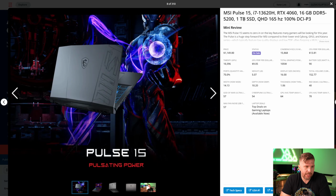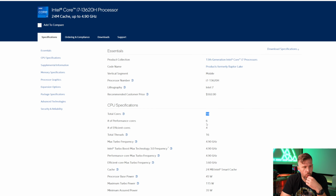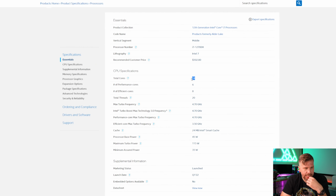One of them is the MSI Pulse 15. It comes with an i7-13620H, which is like a slightly cut down i7. It has 10 total cores with 6 performance cores and only 4 efficiency cores. The 12700H, you can see that it actually comes with 14 total cores, 6 performance cores, and 8 efficiency cores. So you're getting more performance with the TUF from a CPU perspective because of the additional cores.